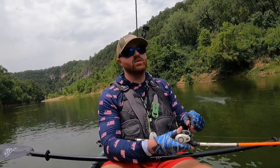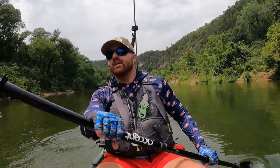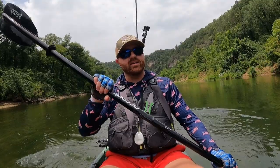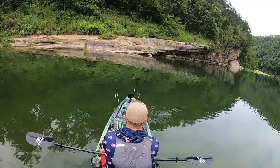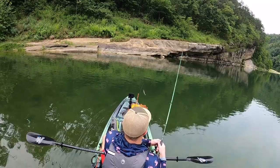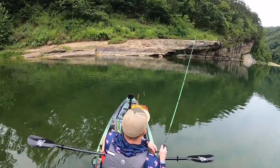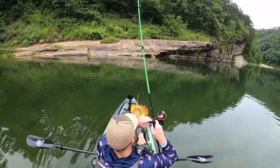Since it slowed down a little bit, I may focus more on the fast current with the eddies right behind them, just typical smallmouth fishing areas, and kind of paddle these slow areas out, cover some miles. I don't even think we're halfway yet. Got him. Got him.